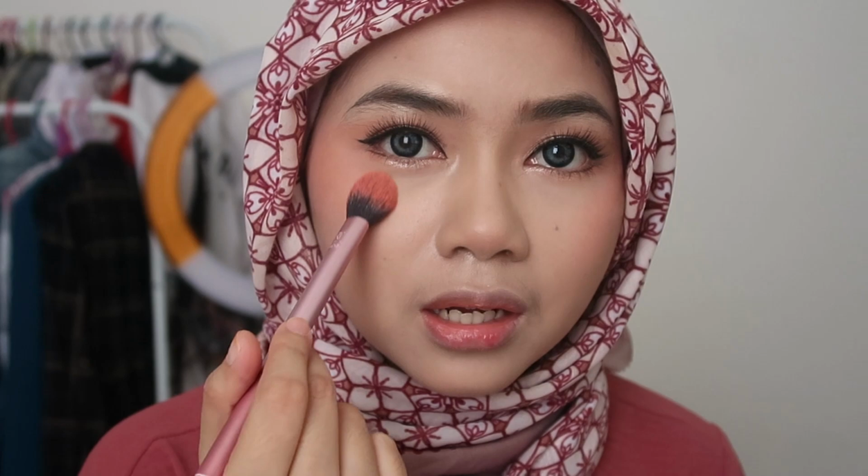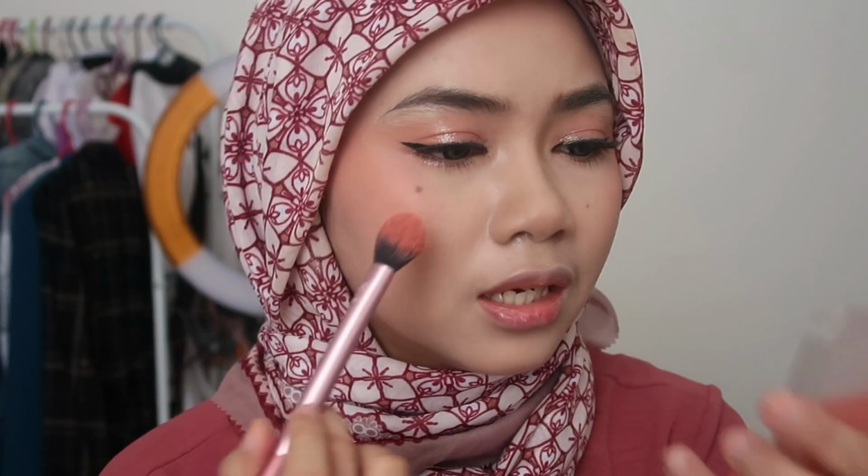I usually do the top of my cheek around here, or my eyes here and then here. Because that way it's going to make my face look elongated because I have a round face. I really love how this looks like. It reminds me of my favorite Clinique Peach Pop blusher. Look at that. So comel siya. Tapi ilong sikit, sini sikit.